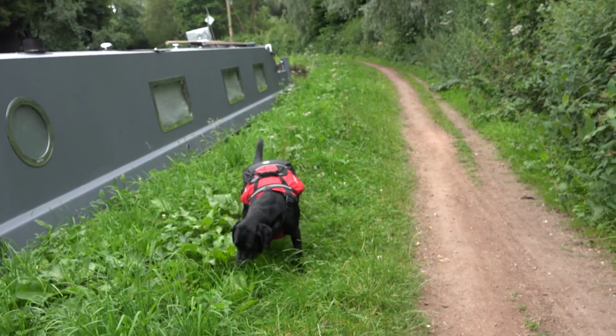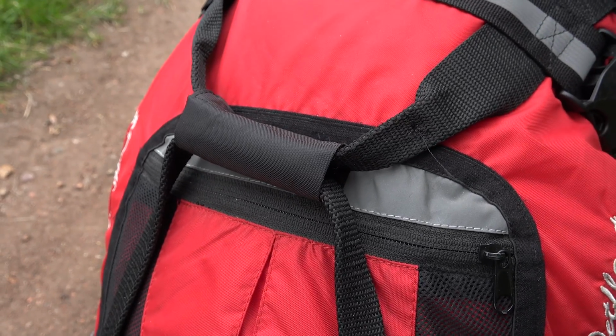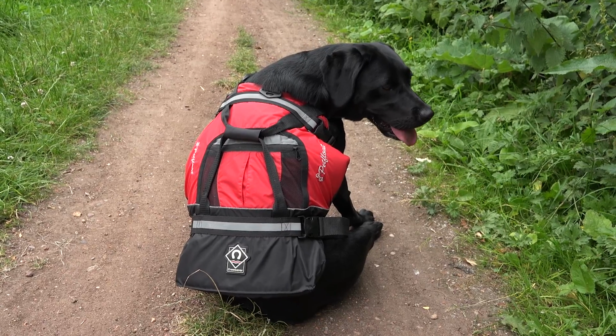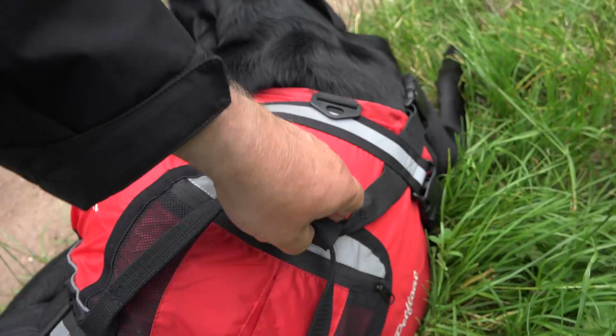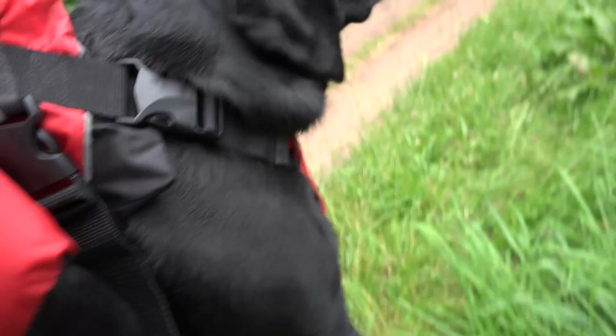A big bonus with such a large dog is the handle on the back. Lifting anything heavy and wet from 2 foot below in water is extremely tough, so this handle would make pulling Molly out of the water much easier.